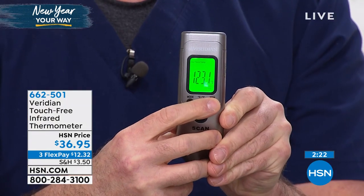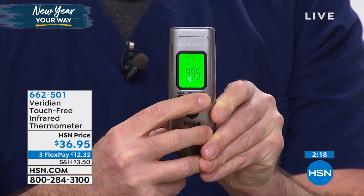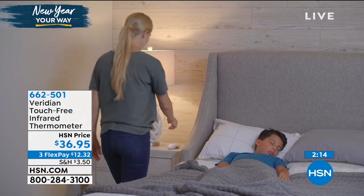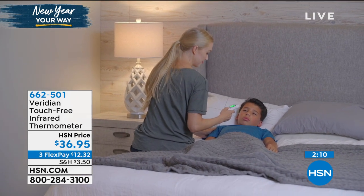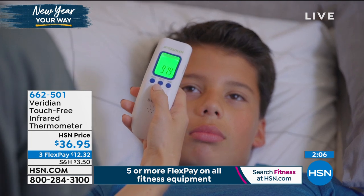You can check the temperature. And as I showed you before, let me go through some of these memory readings. Wait, let's just talk about that. So if you have a sick child, you don't have to wake the child up to take their temperature. That's a huge deal. Exactly. Because you can tell if the baby's getting better or not, if the temperature is going down, as opposed to, okay, wake up, I gotta take your temperature. I mean, the last thing you wanna do is have them not resting.